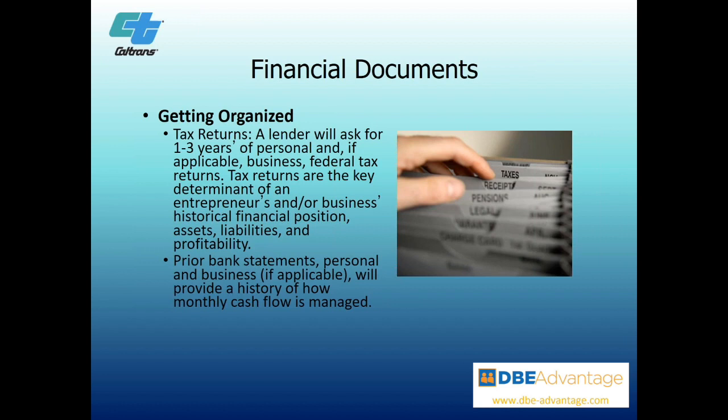And if you need help, go to your bank and ask, can they provide that assistance? Most banks will help you work on cleaning up your credit. It's in their best interest.